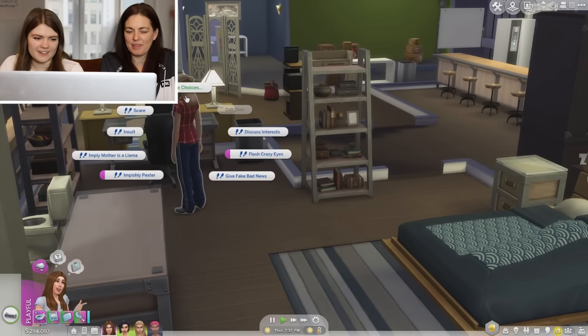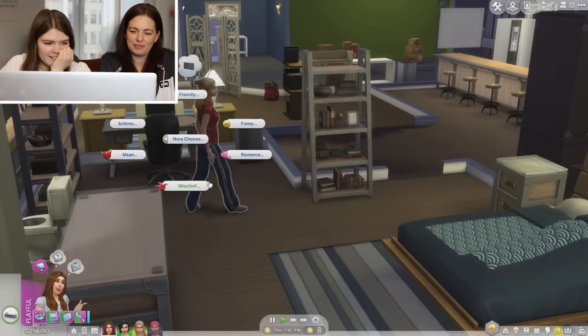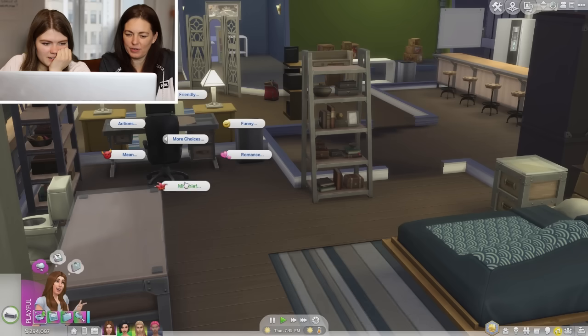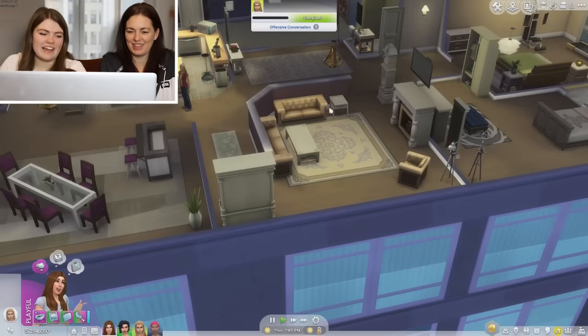What am I gonna do, fight her? Mad at her for being in the other girl's room. Flash your crazy eyes, I saw that. Where is that, the crazy eyes? I don't know where it is. Oh, invite her to a fake party. That would be fun. Okay. Oh, she'll drive.